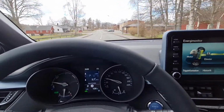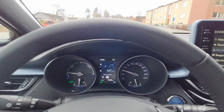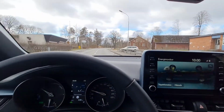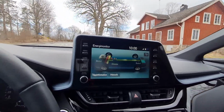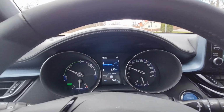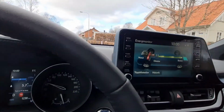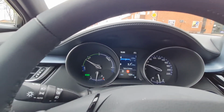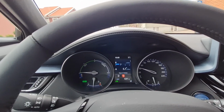And something else, I'm in the middle of a small town. I don't use any gas whatsoever. What I'm trying to say is that, sure, the downside with this is that right now I was driving very carefully, but now the engine is kicking back and it's literally charging my battery at the same time. So overall, sometimes, I'm just saying sometimes, like right now, the car uses more fuel than a regular non-hybrid.